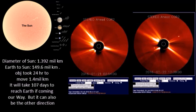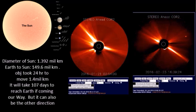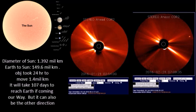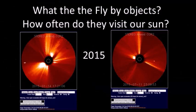Because on 2/15/16, another flyby object appeared, but this time moving in the opposite direction. So maybe it's heading toward us? Then that can be near Earth around June 2016. However, I decided to see if I can find more of these objects. Although we now have serious doubts on NASA images, I still have to search its images. So this is what we found.